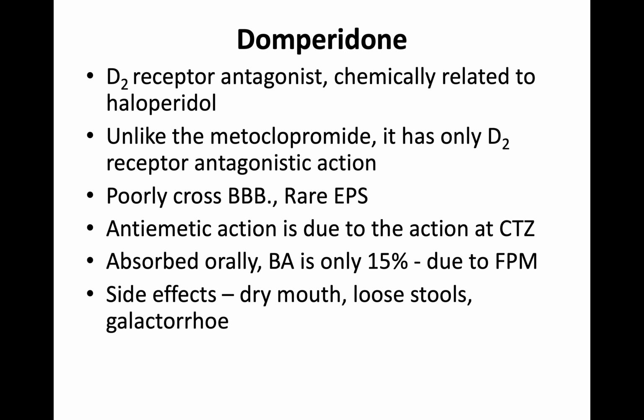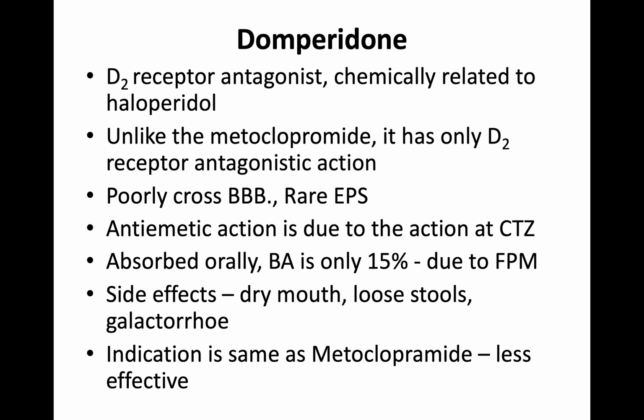Dry mouth, loose stools and galactorrhea, though it won't cross the blood-brain barrier, galactorrhea has been noticed, but very minimal compared to metoclopramide. Okay, same indication as metoclopramide, but less effective because metoclopramide has additional effects like 5-HT4 agonistic action and 5-HT3 antagonistic action.